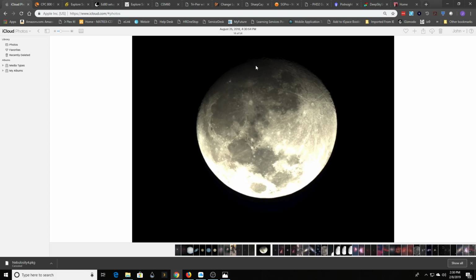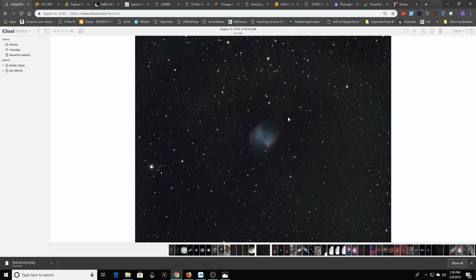And one thing that SCTs are great for is taking pictures of the moon. This one was just a quick snapshot. And I won't step through every picture in my library here as we go. But I started trying to push it. And on the Dumbbell Nebula, I was starting to feel a lot better. And that's when I started making the leap in processing as well.